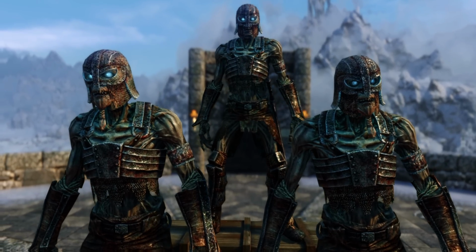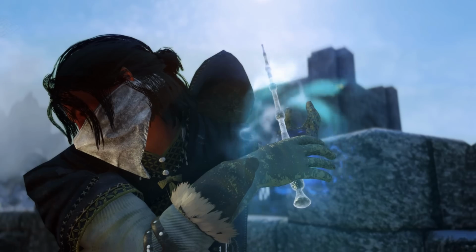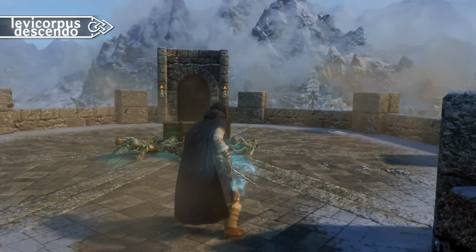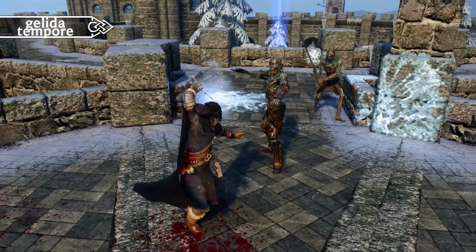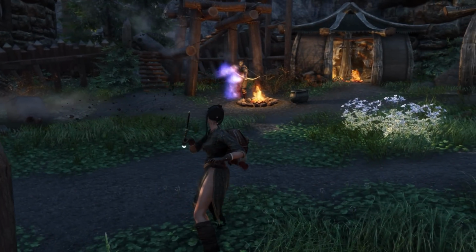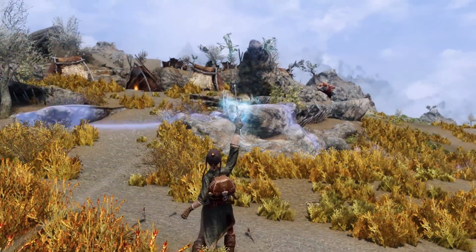Then for those really vital moments, there's full charge attacks, where you'll harness all your magicka to perform powerful spells like Levicorpus Descendo and Gelida Tempore. The more powerful the spell, the bigger the magicka drainage. Getting to know each of these and the best way to use them in combat is quite a lot of fun. It's certainly something I never thought I'd be able to experience in Skyrim.